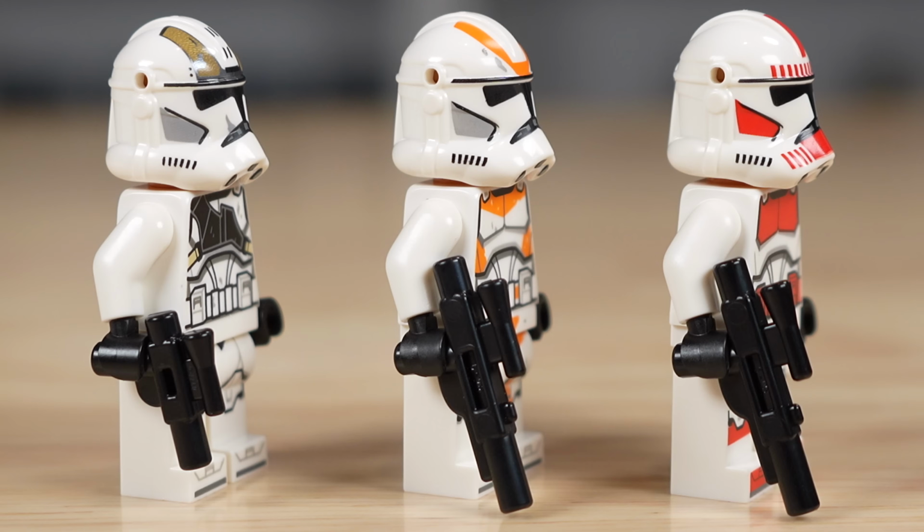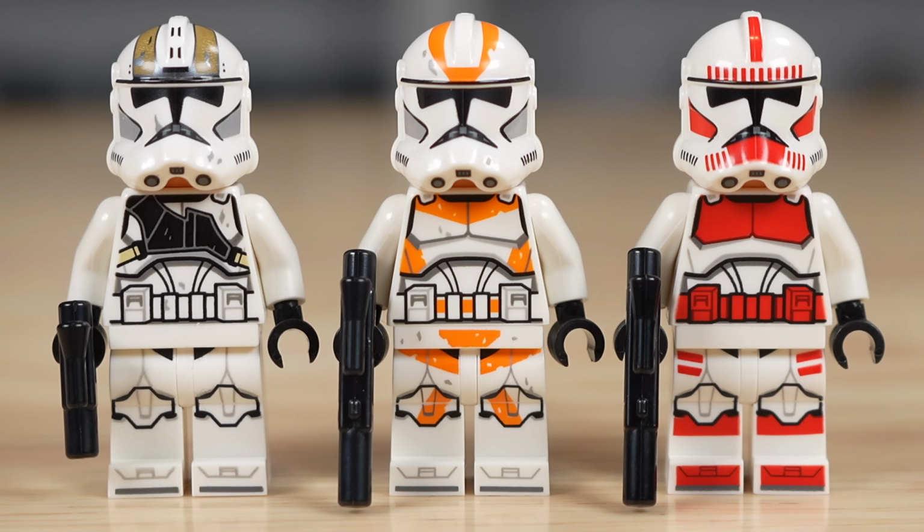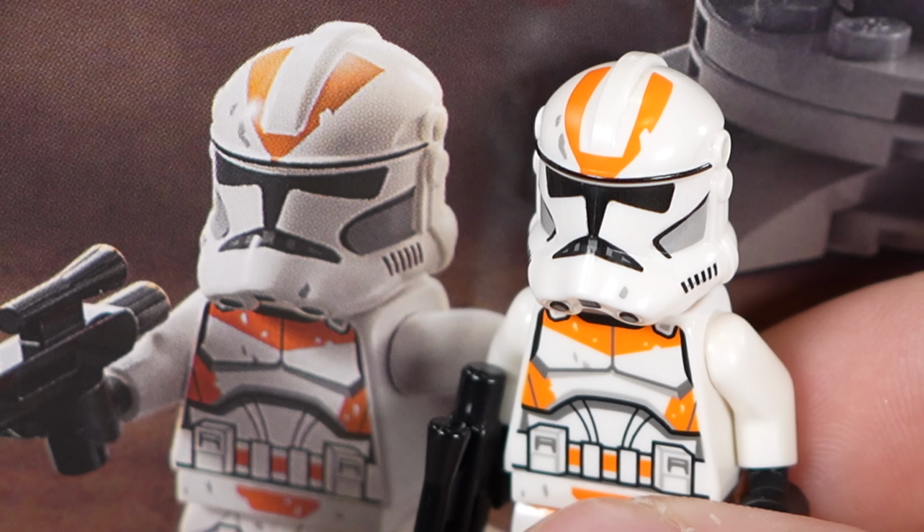On top of that, it created a printing problem for the top of these troopers' helmets, where on the 212th helmet and the Gunner helmet, you can see the print bows out and away from the fin, and specifically on the 212th helmet completely removes any semblance of accuracy that it would have had in prior years, and even on the box art for this set.